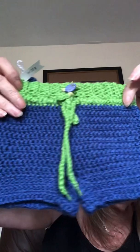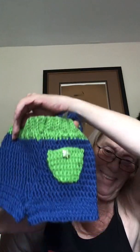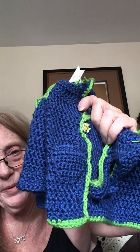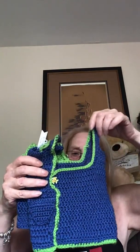And you have a little pocket in the back. And there is, I believe, on the top, a little pocket as well, just over here. Tiny little pocket on that little halter top. So that's a little set, and I would say that's probably 3 to 6 months on that one.